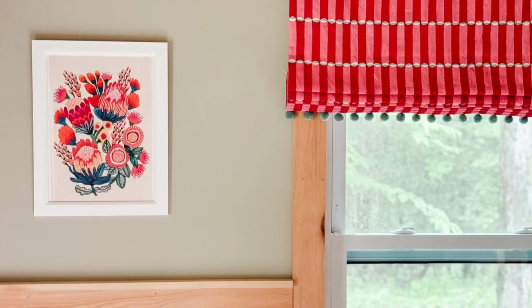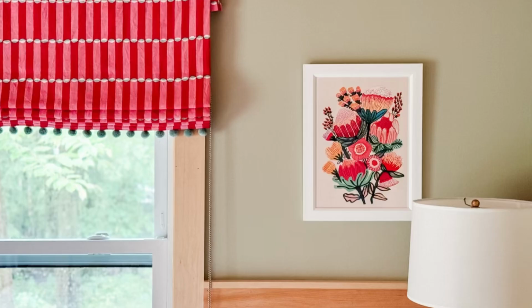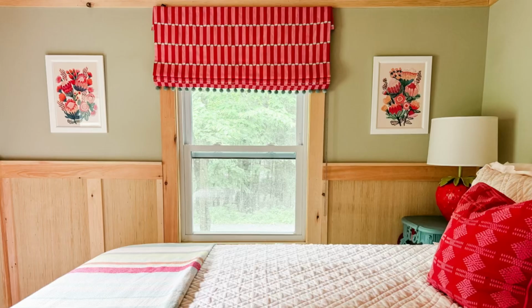Now the walls were already painted this really pretty light shade of green, and it seemed to be a really nice neutral color. So I just went ahead and left it. I thought this is really great. And Kirsten Katz is another artist that I really have loved her work. She is from Australia, and I went ahead and bought two of her prints and just framed them myself just by getting some frames up at the store. And they really add the right amount of pop to the walls. It really didn't need a lot in this room because it's so small, but these are just perfect for it, and I really love them.